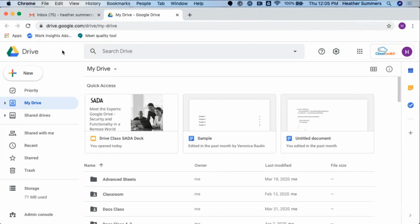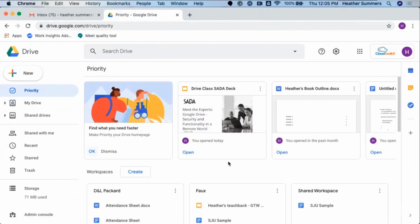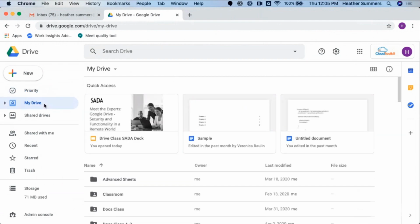the Chrome store. If you go down below on the left-hand side, you're going to see what's called the Priority Workspace. This is where you can create your own workspaces with documents from the different areas. And I want to explain to you what the different areas are. So first off, we have what's called My Drive. My Drive is our version of your C drive.